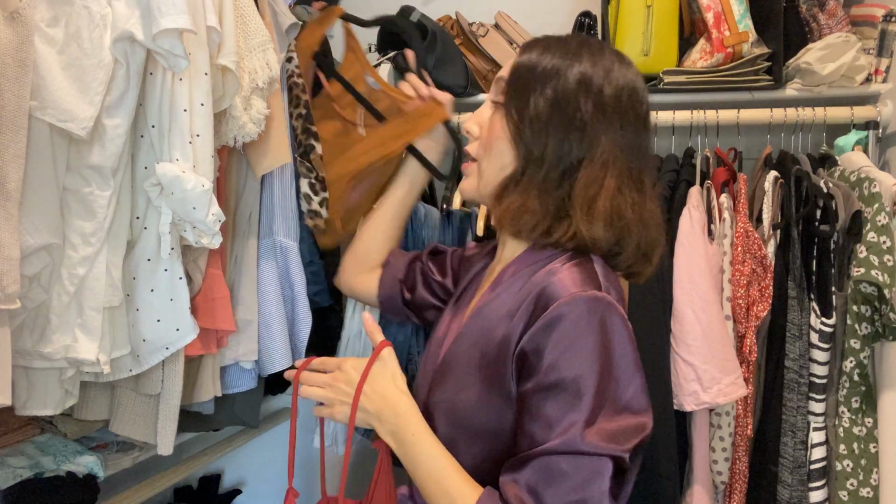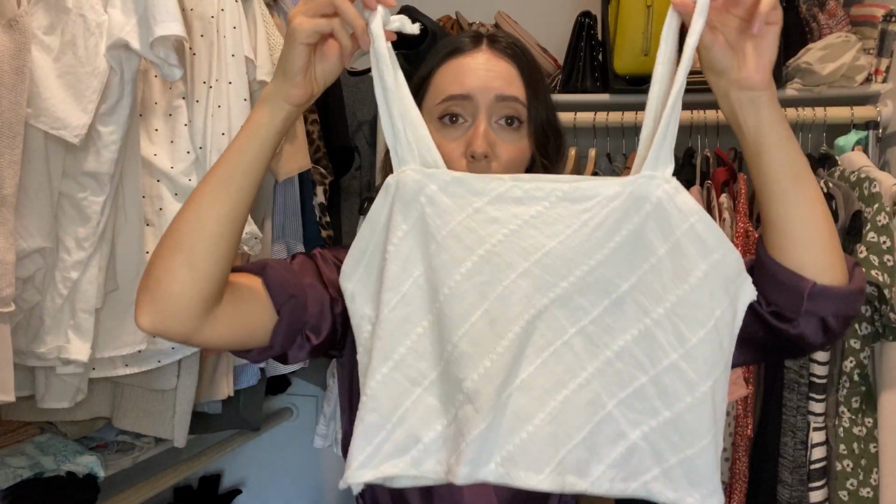I also have another one that I made, and this one again is super easy to do. I need to mend it now because this came undone, so I have to fix that, but I love it. I made these little knots for the straps, and I made this out of an old dress that didn't fit me anymore, but I love the fabric because it was so flowy, and it has this cute little texture pattern over here.